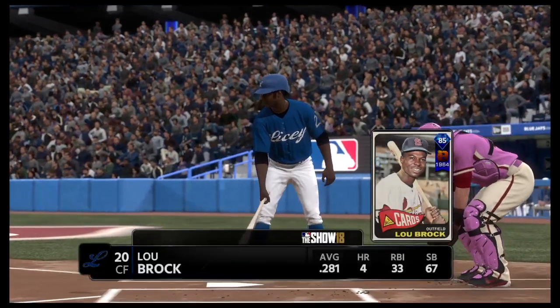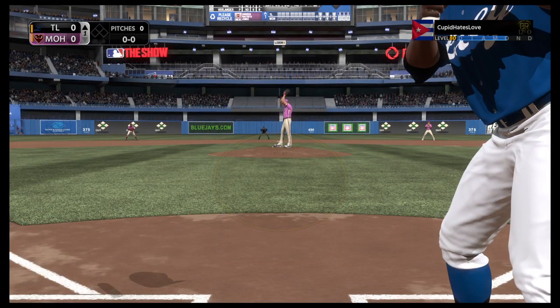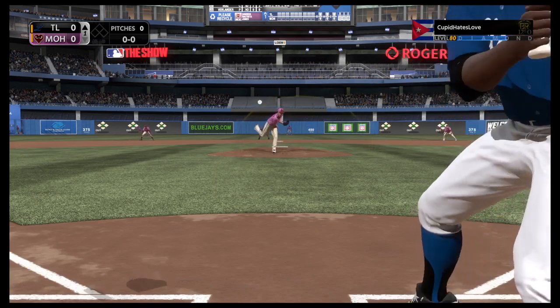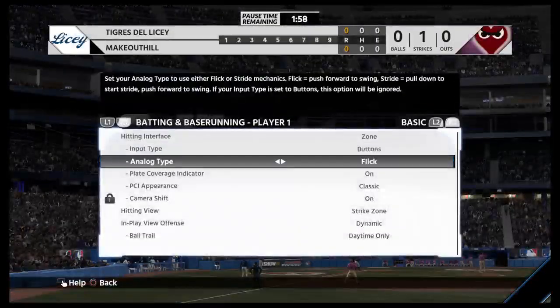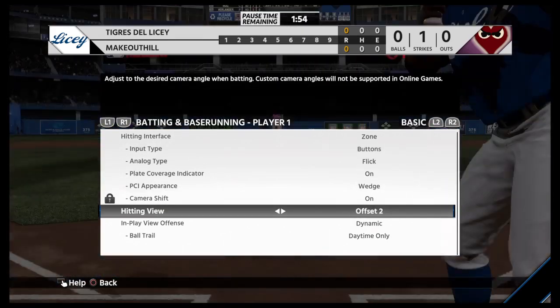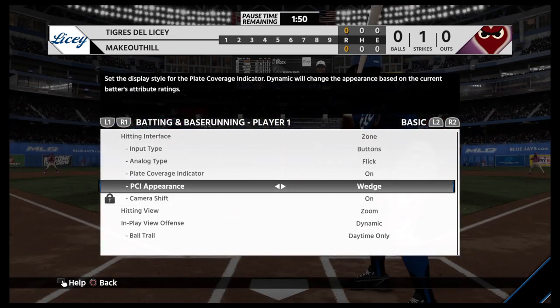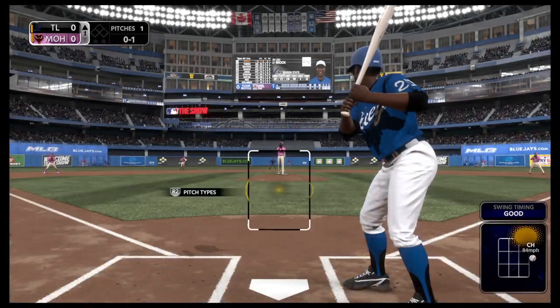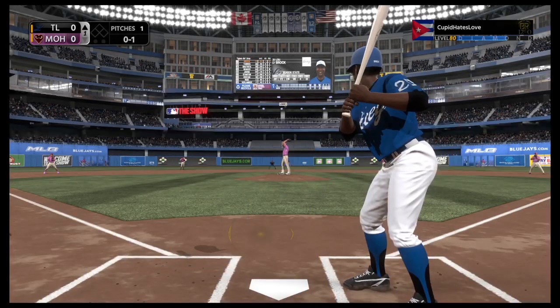Stepping up to the plate, Lou Brock. He'll get us started in this one under the lights. First pitch on its way. And a swing and a miss, so a first pitch strike as we're underway here this evening. The windup and the 0-1.